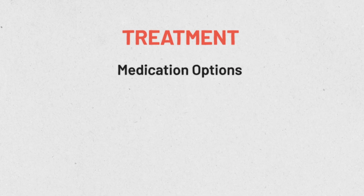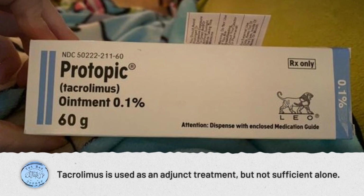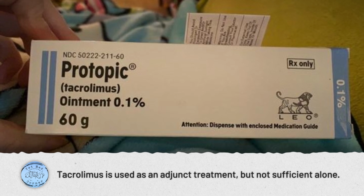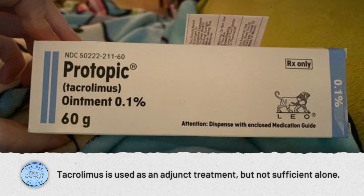There are topical medications like tacrolimus that we will frequently use. This is generally an adjunct medication. It won't be enough to treat the dog on its own in most situations, but having a topical medication can be very helpful in controlling perianal fistulas.